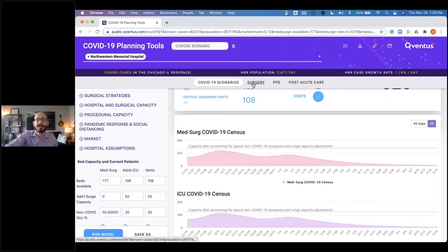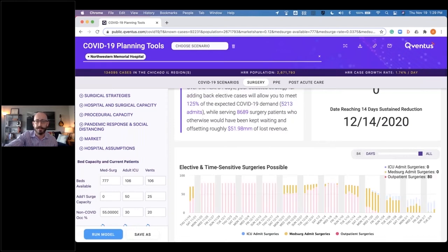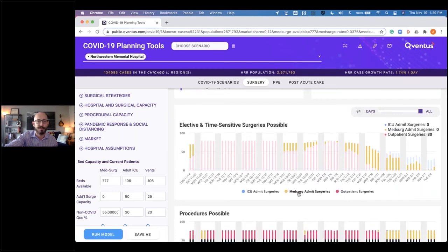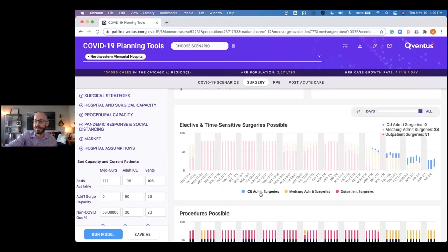So let's go ahead and take a look at what a worst case scenario might look like here in Chicago from a surgical capacity standpoint at Northwestern. So you can see as demand builds, it'll show you what types of procedures you can perform based on how you've configured your operating rooms. So we can perform some med-surg admit surgeries before the post-Thanksgiving wave of demand hits us, and then we can resume those as we're in between the December wave and the downside of the Thanksgiving wave. We can't resume ICU admit surgeries until sometime in January based on our current predictions.